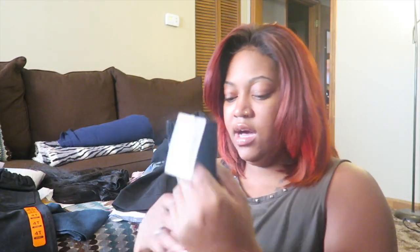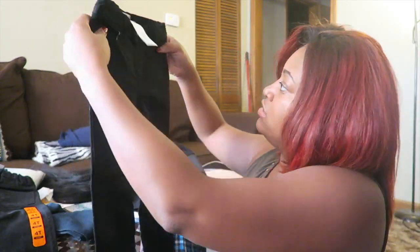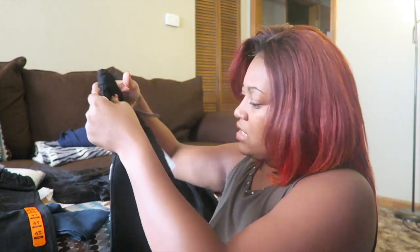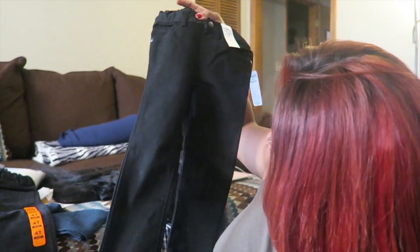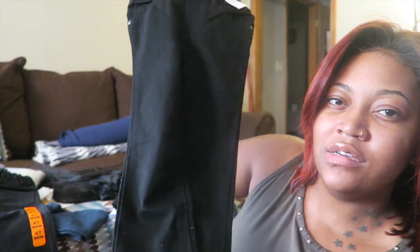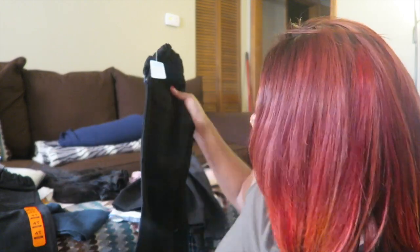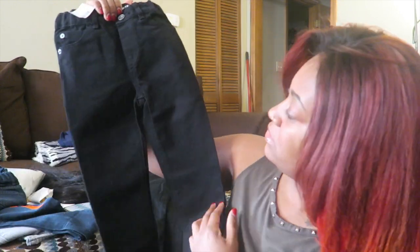He has a lot of different pairs of black jeans, but this one is from Children's Place, and I wanted to say this is the skinny jean, but it's two different black jeans. They look alike, but this is just a pair of black jeans because I love black jeans on him. And I got these in 4T, but that's why I said I'm going back to get him 5T stuff, because he's growing really, really fast.